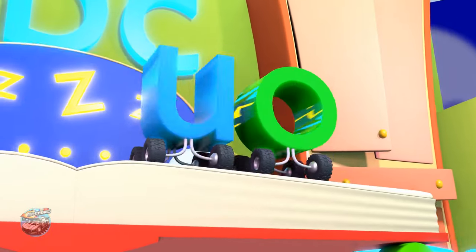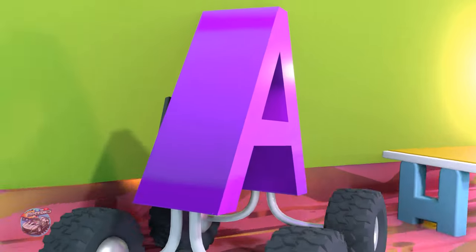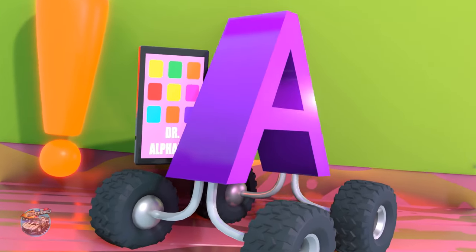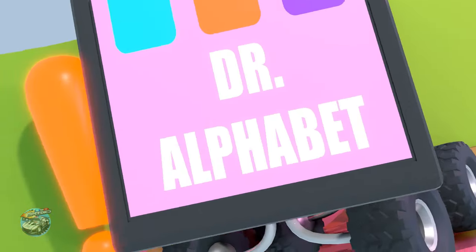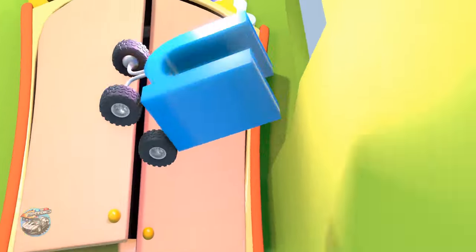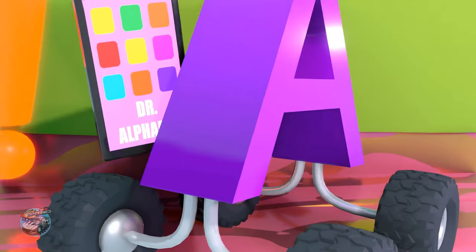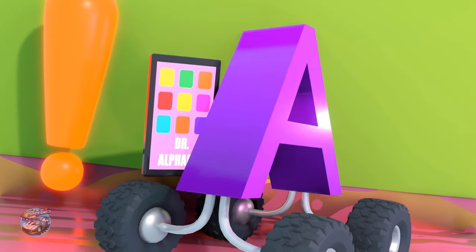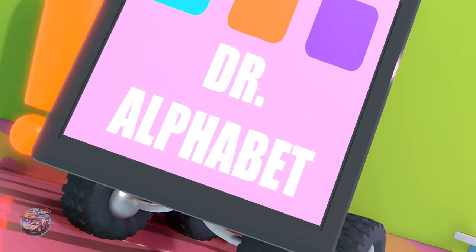Two little alphabets jumping on the bed. One fell off and bumped its head. Mama called the doctor and the doctor said, no more alphabets jumping on the bed. One little alphabet jumping on the bed. It fell off and bumped its head. Mama called the doctor and the doctor said, put those alphabets back to bed.